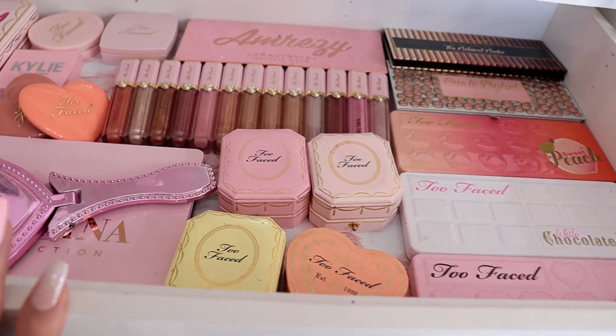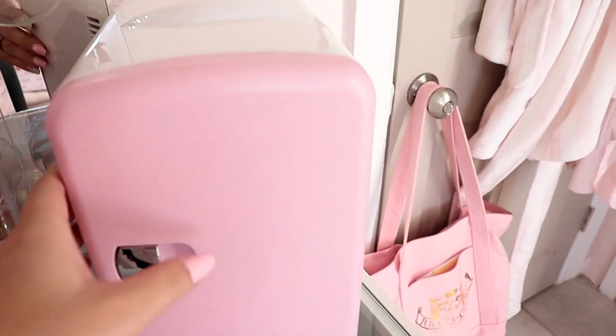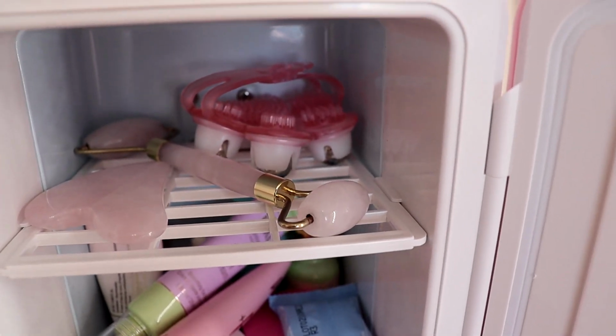So yeah, that is everything that I am obsessed with in this drawer that I recommend to you guys. So now I'm going to show you what is in my little skincare fridge. I just have all of the things that I want to keep cold. I have my gua sha, my little rose quartz rollers.